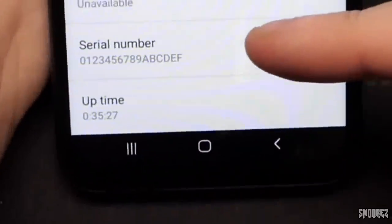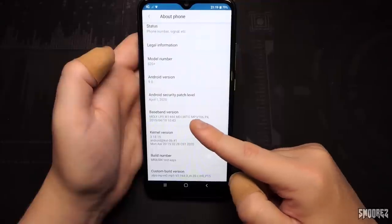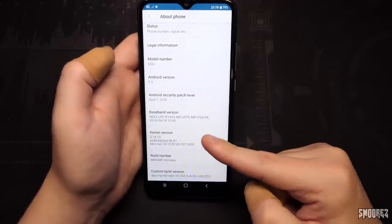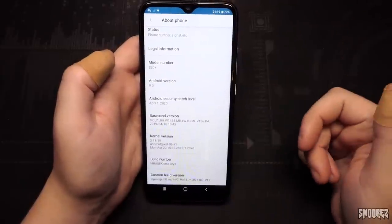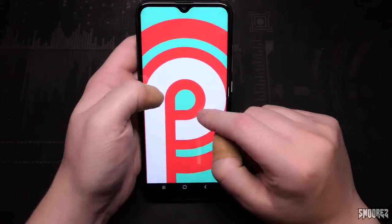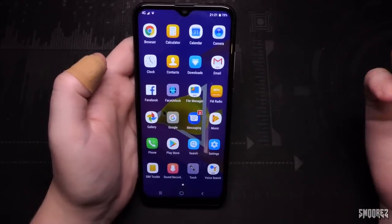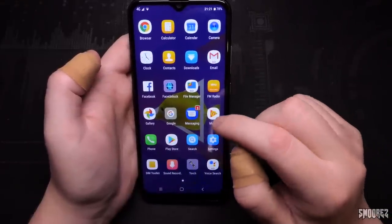And the serial number is 01234567899ABCDF as well. Anything to note within baseband version, kernel version, or anything like that? Nothing that I can see that sticks out. 2019 though, but it could have been sold until 2020 most likely. The Android Easter egg is pie, which you can pie. Well, that's everything in settings. So now I guess we'll just do like the browser test, do the YouTube test as well. I need to actually download YouTube onto this.